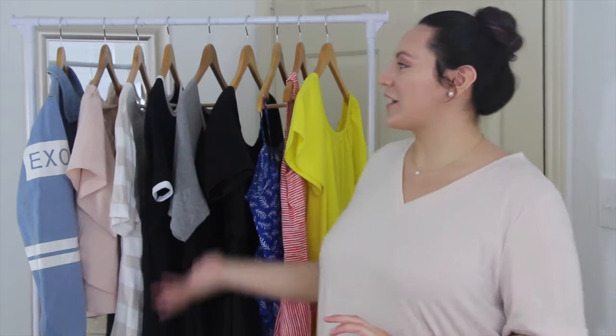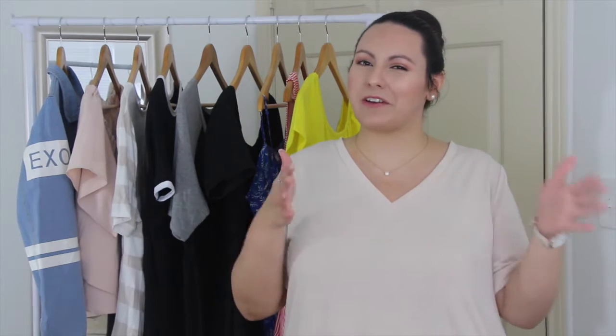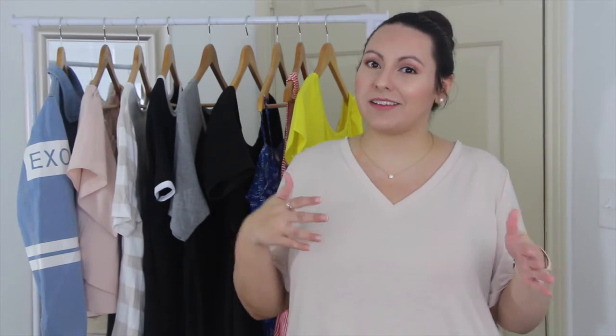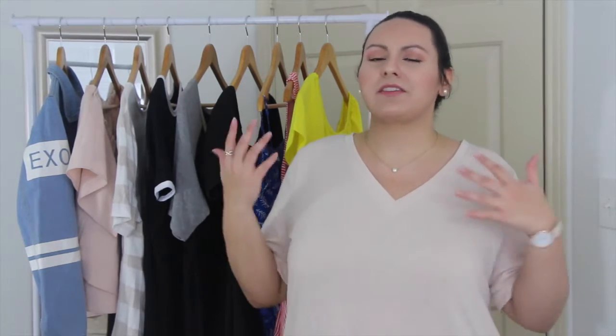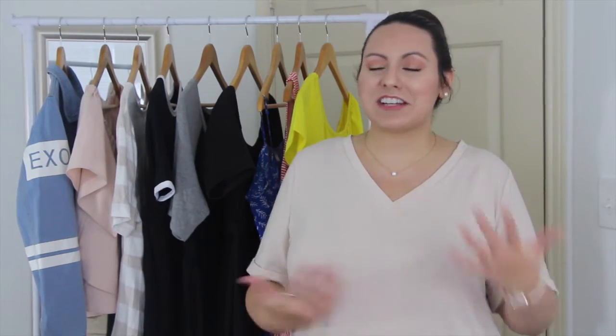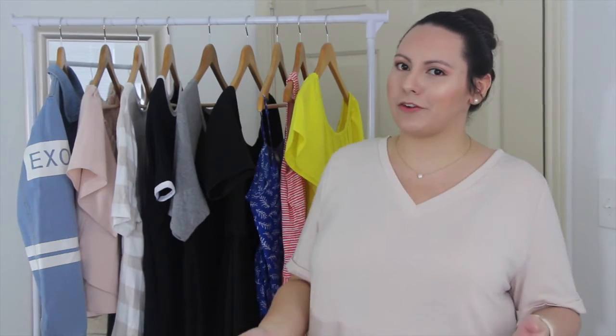So as you can see by my clothing rack here today, I wanted to share a quick haul with you. I have been doing quite a bit of shopping because I'm in the process of losing weight and I'm kind of in that weird phase where I'm in between sizes. And actually a couple of these pieces are running big on me, but they're still comfortable, so I'm not really gonna exchange them, but we'll get into detail on each piece as I try them out for you. So yeah, let's get started.